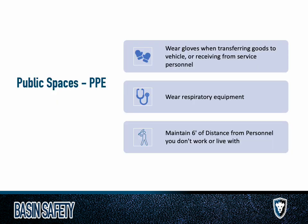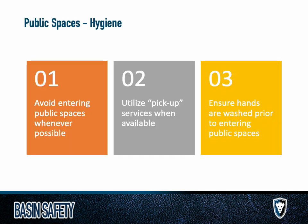So public space PPE, so gloves, respiratory equipment, maintaining a distance, these are all great ways to avoid catching any kind of illness. Avoid entering public spaces whenever possible, utilize pickup services when available, and ensure hands are washed prior to entering public spaces.